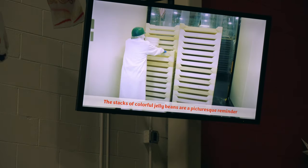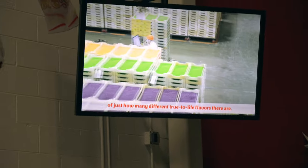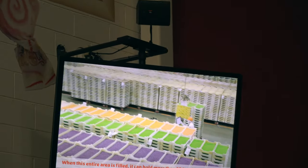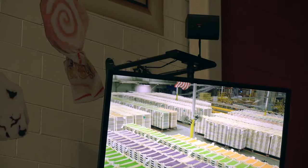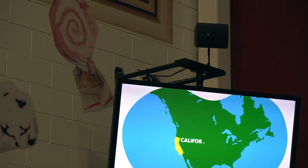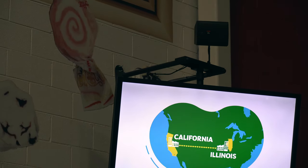The stacks of colorful jelly beans are a picturesque reminder of just how many different true-to-life flavors there are. When this entire area is filled, it can hold more than 200 million jelly beans. That's enough to stretch from our factory in Fairfield to our other factory in North Chicago, Illinois.